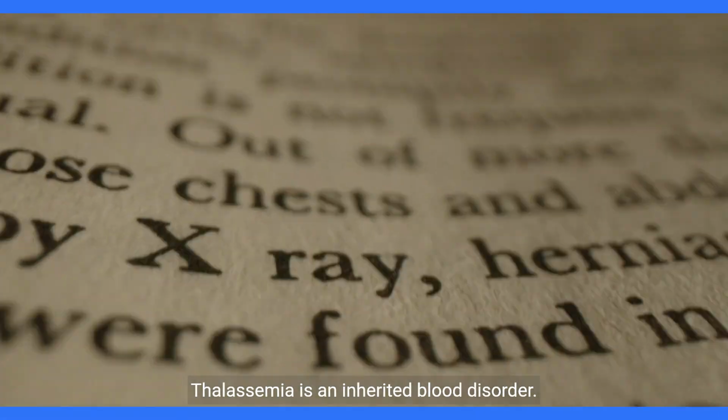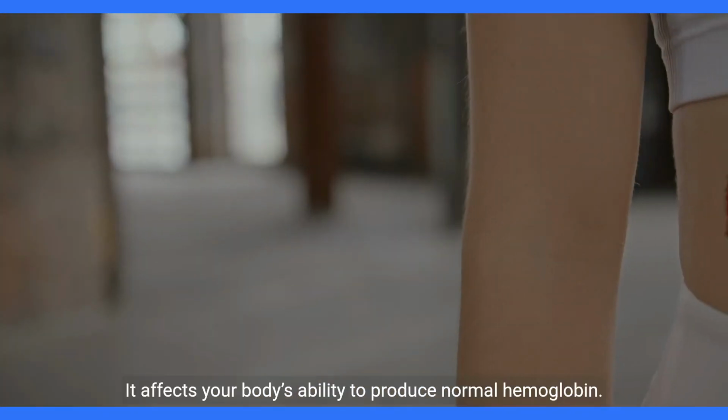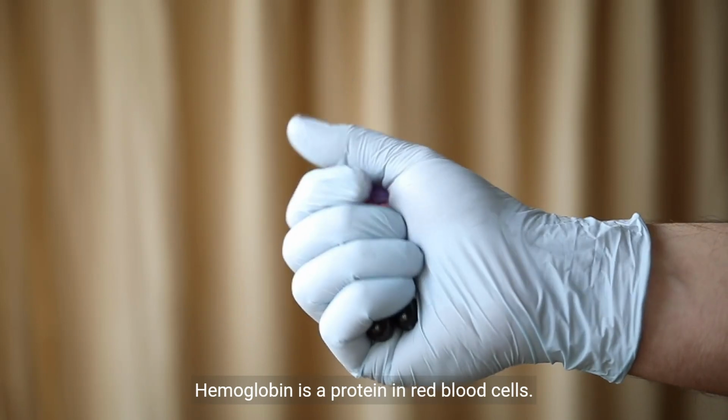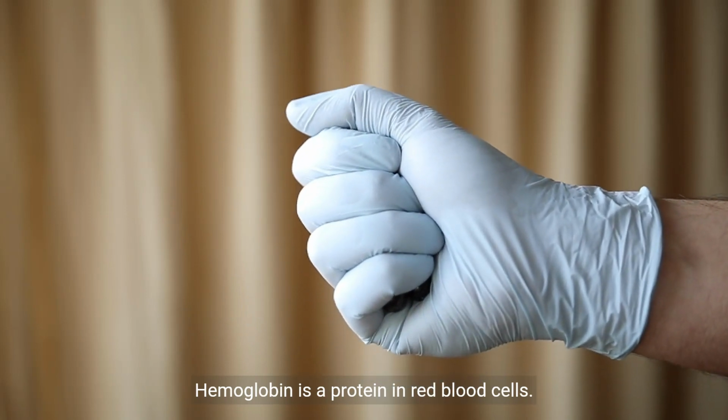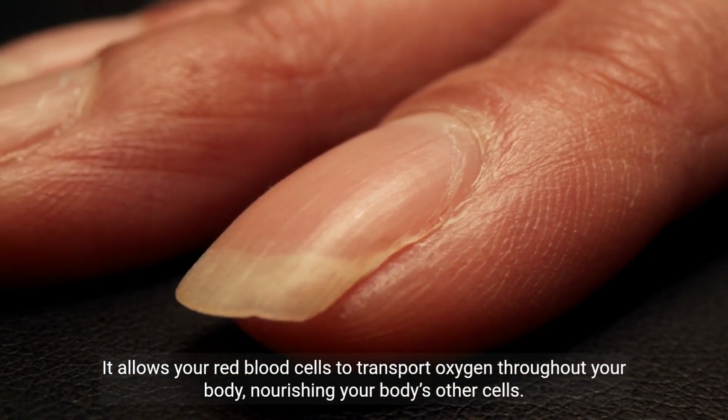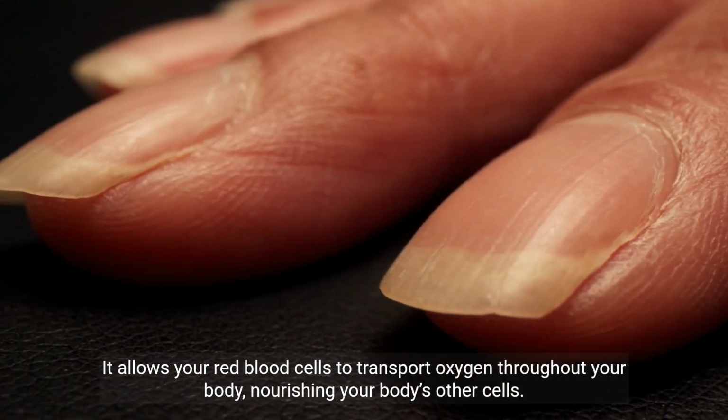Thalassemia is an inherited blood disorder. It affects your body's ability to produce normal hemoglobin. Hemoglobin is a protein in red blood cells. It allows your red blood cells to transport oxygen throughout your body, nourishing your body's other cells.